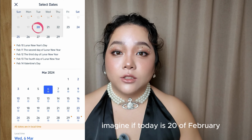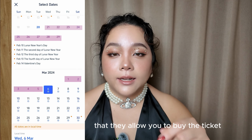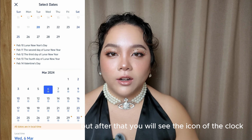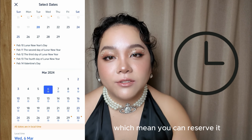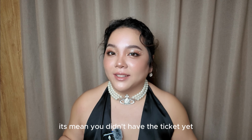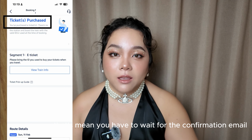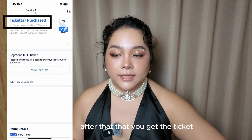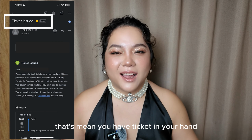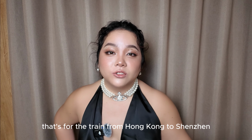Imagine if today is the 20th of February. It's only 2 weeks after the 20th that they allow you to buy the ticket. But after that, you will see the icon of a clock, which means you can reserve it. Reserving doesn't mean you have the ticket yet. You have to wait for the confirmation email. When the ticket has been issued or confirmed, that means you have the ticket in your hand. That's for the train from Hong Kong to Shenzhen.